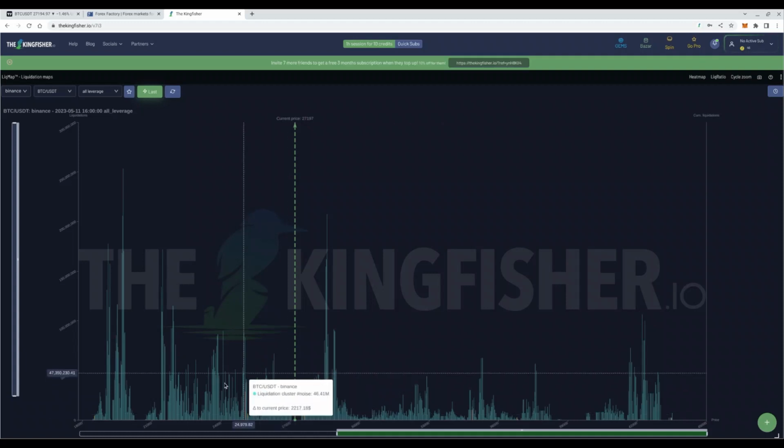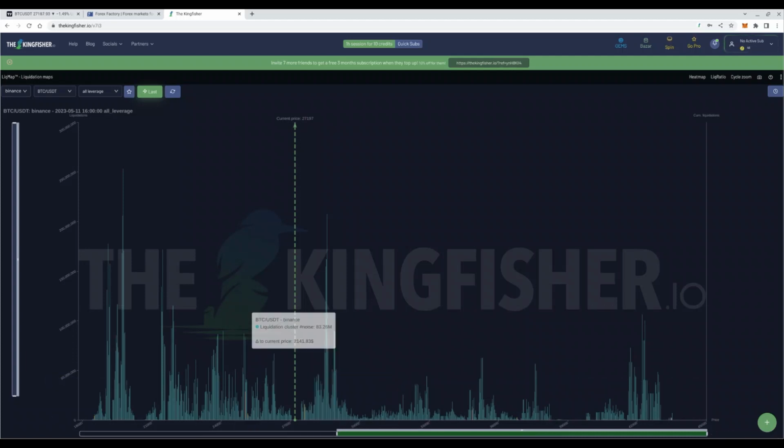We have a lot of money to the downside stacked here, and if you look to the upside, about 30k, we don't see much of any liquidations. So keep this in mind and do whatever you want to do. This is not financial advice. No, this is all for educational purposes only.